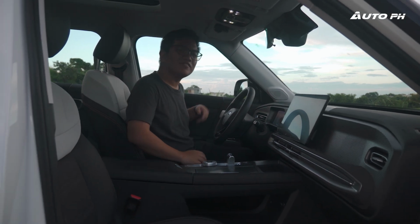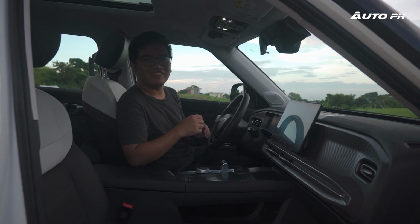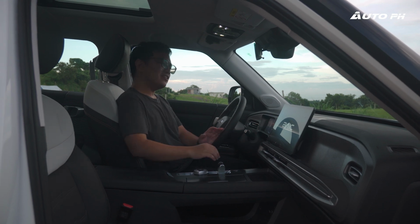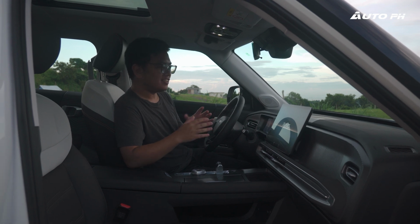And now we're here inside the BAIC B30. So let's start it up first. And yeah, there is no sound because it is a hybrid vehicle, again a full hybrid. And there's even welcome music, and you can see here in the screen a very nice welcome animation. So yeah, and it's a very uniquely designed interior, as you can see here.